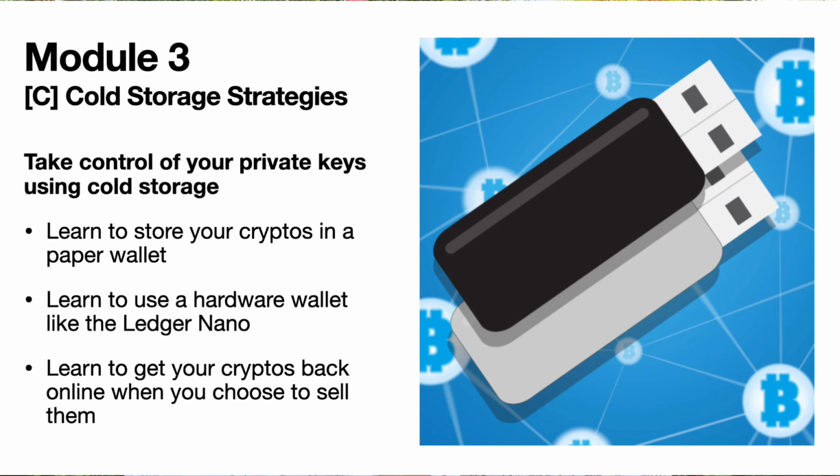So what is this all about then? How do you do this? Well, you can store your cryptos. In the old days, when I first started, we had to use something called a paper wallet, which is a way to record the important private keys that control the Bitcoins literally on paper. But things have gotten a lot easier now. So now we have something called a hardware wallet. And the ones that are the most common are from Ledger and Trezor. But there are many new ones coming out with different pros and cons.